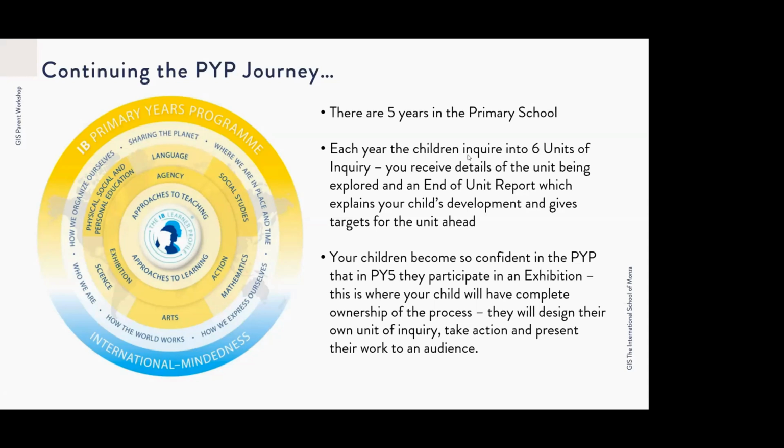How the PYP works is your children become so confident in the PYP that in PY5, it seems a long way away, but it will come quickly, they participate in an exhibition. This is where your child has complete ownership of the whole process. So for 7 weeks, they design their own unit of inquiry, they take action, and they present their work to an audience.